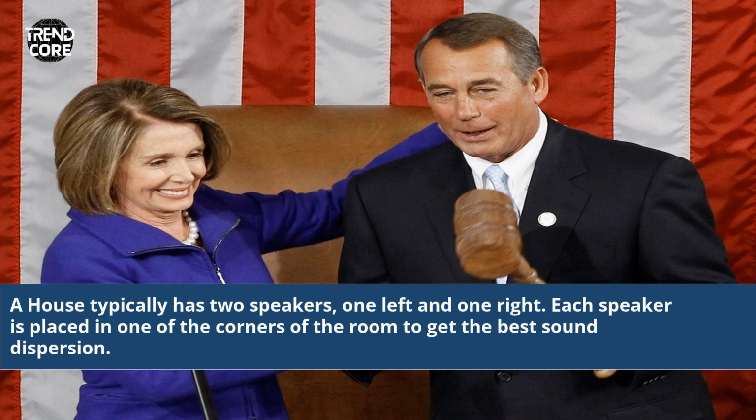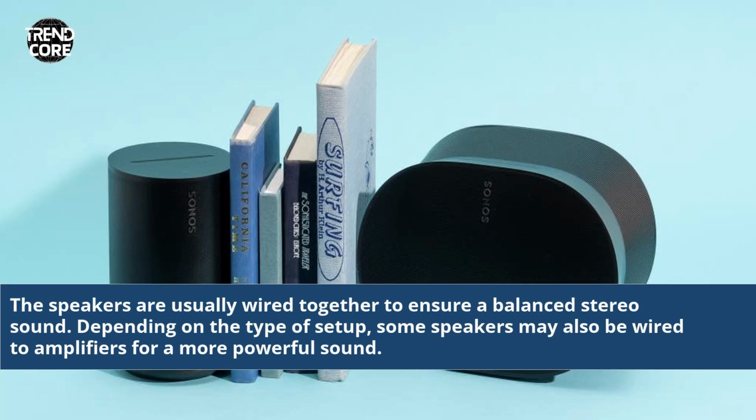A house typically has two speakers, one left and one right. Each speaker is placed in one of the corners of the room to get the best sound dispersion. The speakers are usually wired together to ensure a balanced stereo sound. Depending on the type of setup, some speakers may also be wired to amplifiers for a more powerful sound.